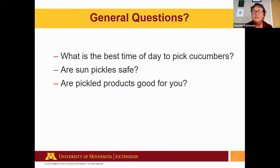Are pickle products good for you? Good question. Like most vegetables, pickled products are usually fat-free. They also have a high concentration of vitamins. This is in the fresh-packed pickles. Vitamins and minerals remain because the salty brine draws out the water from the pickles. Pickle products are sources of vitamin C, A, potassium, and calcium. And fermented varieties may improve gut health and help with digestion. One drawback of pickled products, however, is the sodium content. But again, the good news is that there are reduced sodium tested recipes out there that you can find.